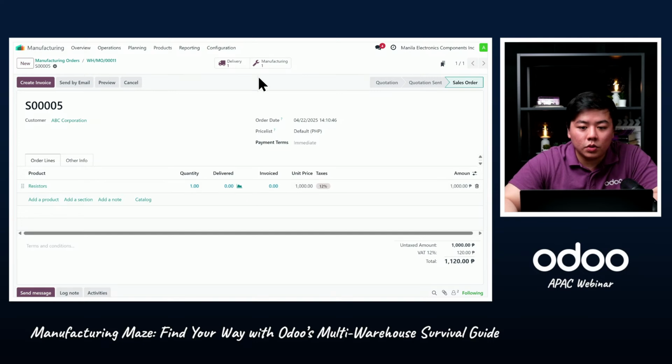Okay. So what do I want to do next is, so sa Odoo naman, if let's say we're good to go, we've already created na yung finished good natin, we can deliver this to our client already.